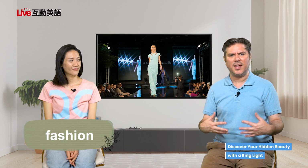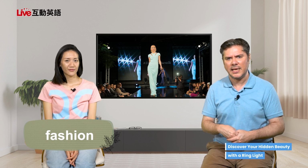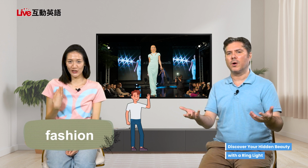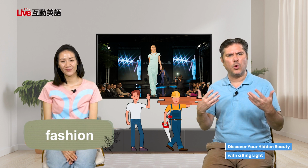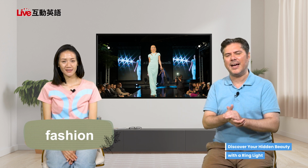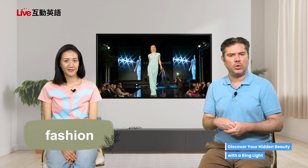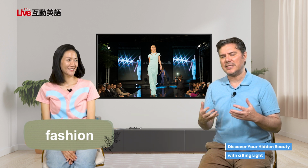They're not simple things that you just wear to cover up your body, blue jeans and a t-shirt or something. A uniform that you wear to work or something. That's not really fashion. This is when you want to dress to impress. You want to dress to look cool, stylish, beautiful, something like that.